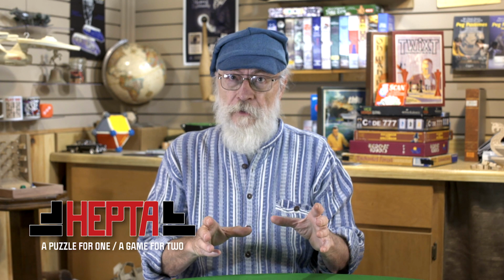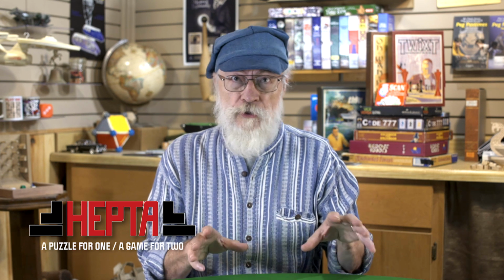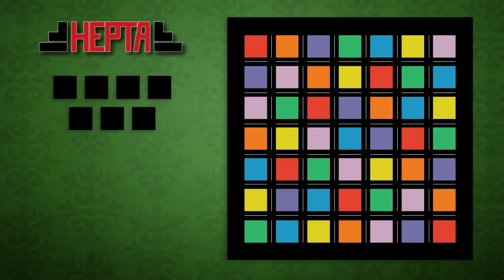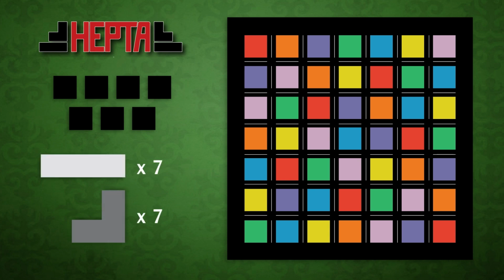Now for the 2-player game, the colors on the board are not significant. The challenge here is simply to place as many of your shaped pieces on the board as you can and work kind of a competitive puzzle. And the rules to the 2-player Hepta go like this. You'll use the 7 black squares, the 7 rectangles, and the 7 L shapes.